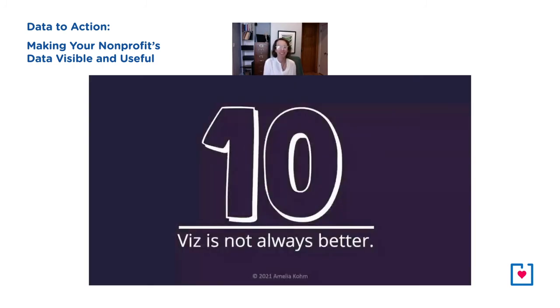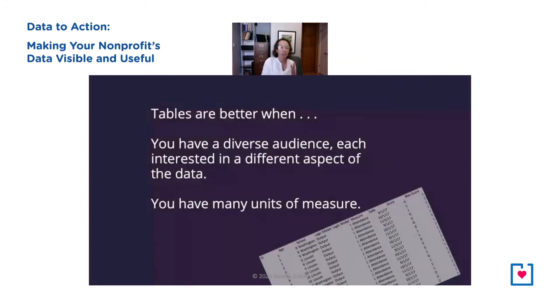Okay, my final suggestion to you is that visualization is not always the way to go. There are at least 2 situations in which I think a table works better than a chart. The first is that you already have a really engaged but diverse audience. So these folks are highly motivated to access certain data and won't be annoyed by having to find the data that they want on a table. But they're also diverse in their interests. So different people are going to be interested in different columns in your data set.